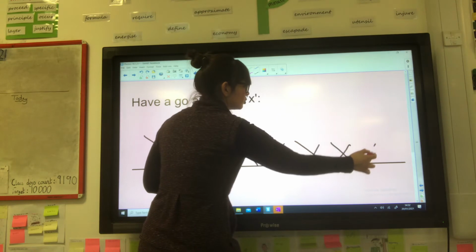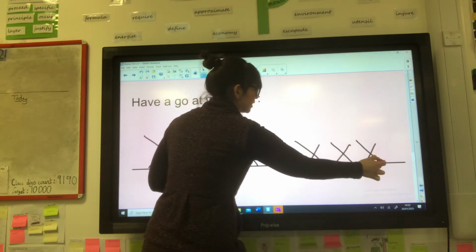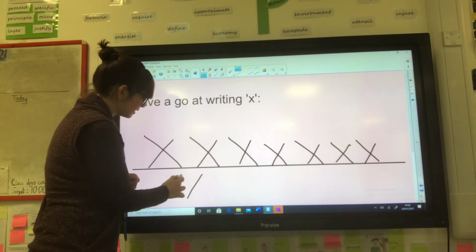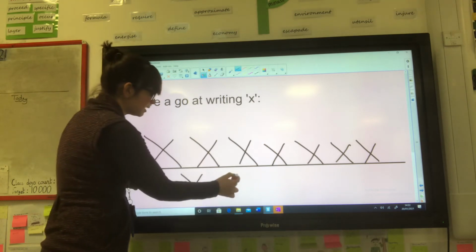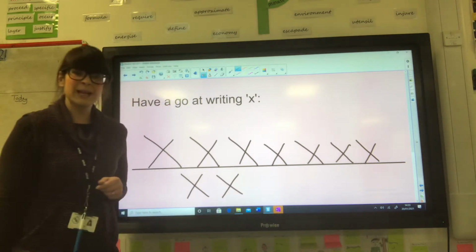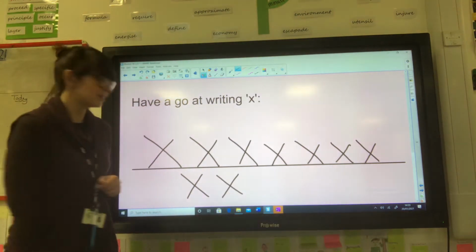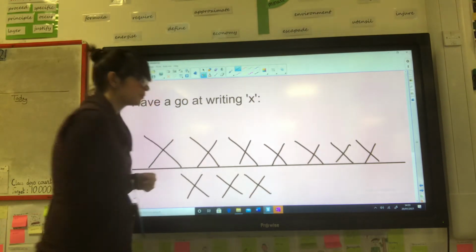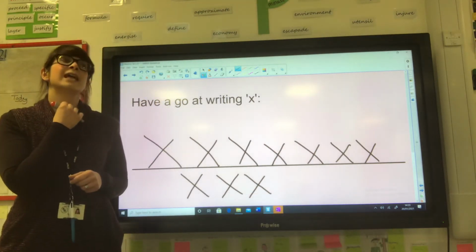Start at the top, go straight down and straight down. Do a couple more down here. Straight down, pen off and straight down. One more time. Straight down, pen off and straight down. They look a little bit like when you're writing kisses in a card, don't they? Straight and straight. Now let's just go over saying that phoneme.